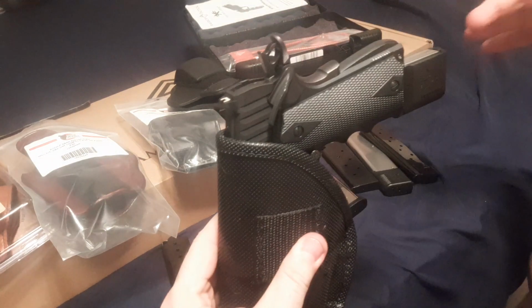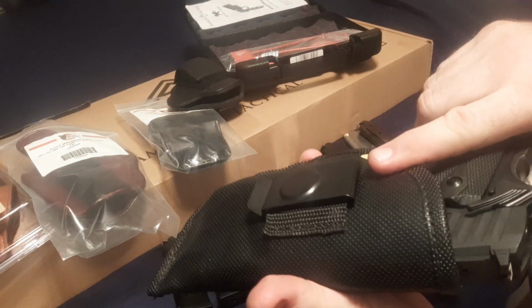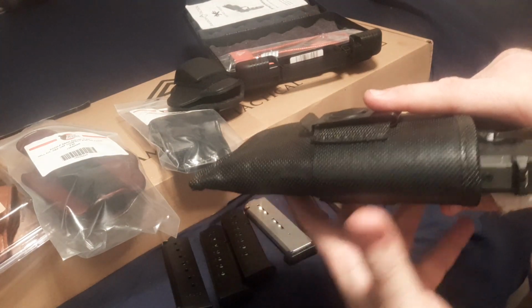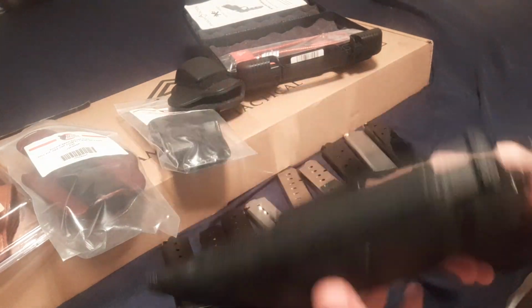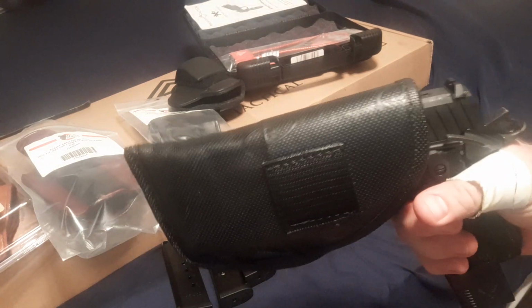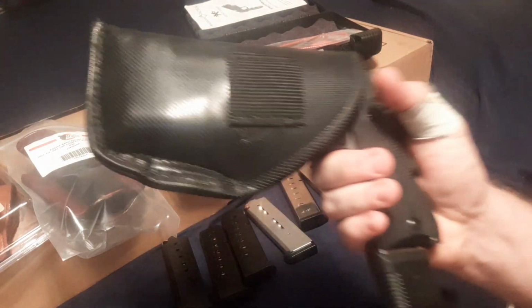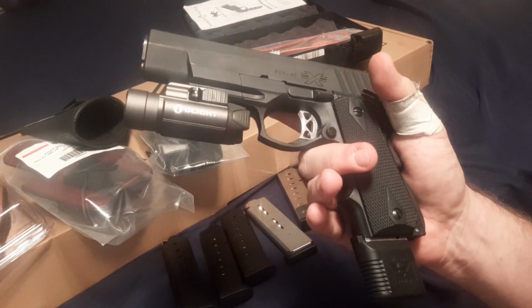Why? Because you have an external safety and you have a grip safety. So if you wanted to carry with a light, or just have it carry with a light around the house, a grab and go, because maybe you got a rifle or maybe a short shotgun to take care of your home defense needs, but you always want a backup, so you throw this in your pants if you got to go investigate things. So there is stuff out there, and that's just from my drawer of holsters.